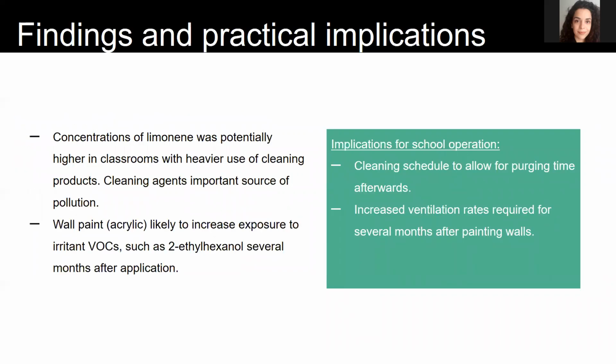Monitoring of targeted VOCs, in particular limonene and 2-ethylhexanol, suggested that there is a need for schools to tailor ventilation schedules to the cleaning schedule on a daily basis, and to increase ventilation rates for several months following any repainting of the interior.